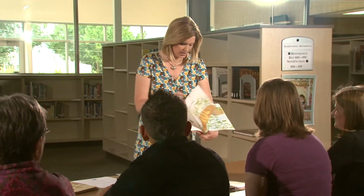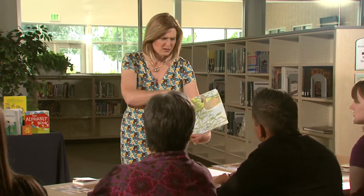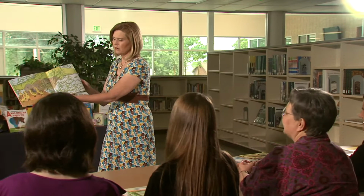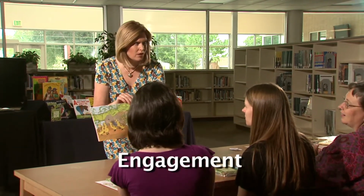Uh-oh, Liz, do you see him? Yeah, there he is. Oh, what are all these little duckies saying to their mommy? But he ran away. He ran away. Where is he? And mommy ducky, oh no, can you see him? All the way over there.